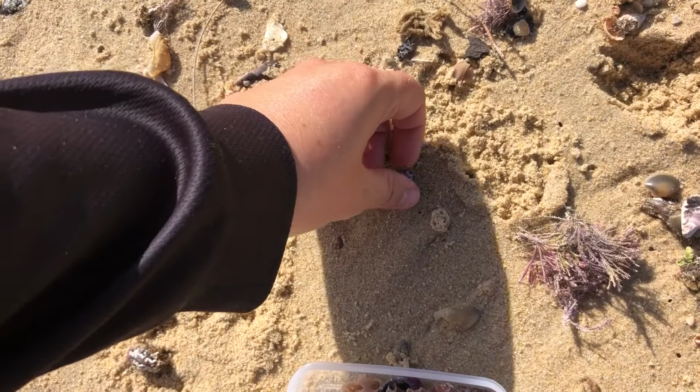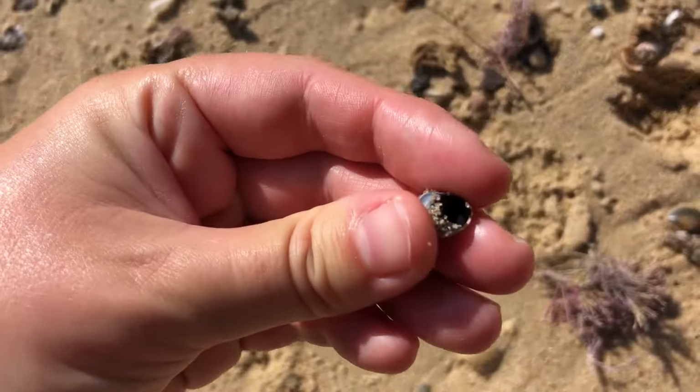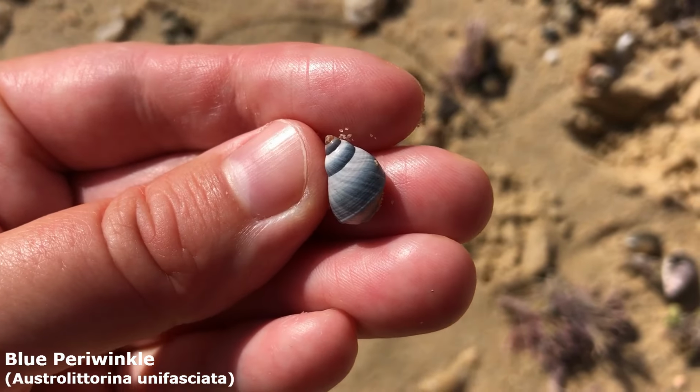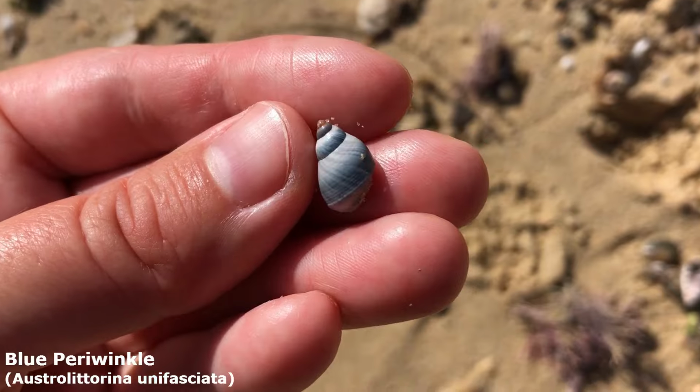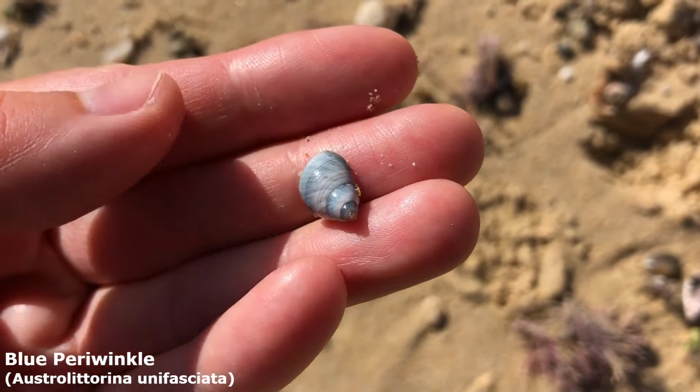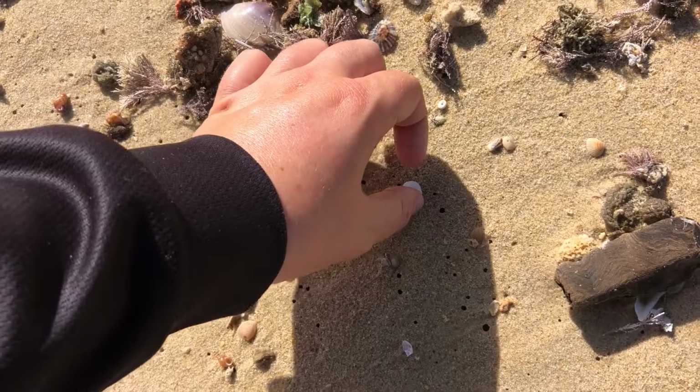I think I would like to collect up any of these that I see. Yes, he is lovely and empty. I do see a lot of live ones of these on the rocks on the other side of the lighthouse, kind of like where the high tide line would be. This one is a blue periwinkle. Oh yes, he is a nice big one.